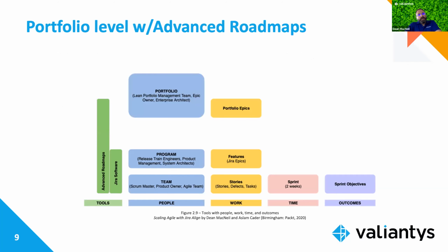Now at this stage, we like to introduce advanced roadmaps, because with advanced roadmaps, you could really, like I said, get your feet wet at that portfolio level. And this is important because if you've now got coordinated teams of teams working on Jira Epics, which generally speaking are product features, bigger pieces of work that deliver within a business quarter, whereas a user story would be delivered within a sprint. Now you could roll those up to a higher level item, generally speaking, a portfolio epic, or in Atlassian terminology, often an initiative.